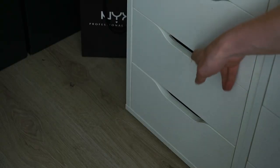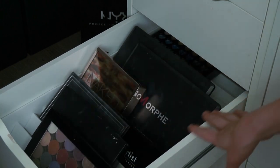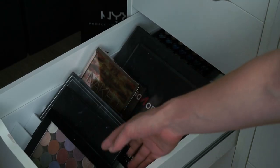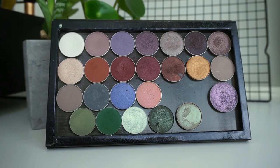So onto my first eyeshadow palette drawer. These are all my large eyeshadow palettes. I don't have a lot of them, as you can see. I have two Morphe palettes, which I really like. Then I just have my custom-made Z palette. And these are mainly Makeup Geek eyeshadows.